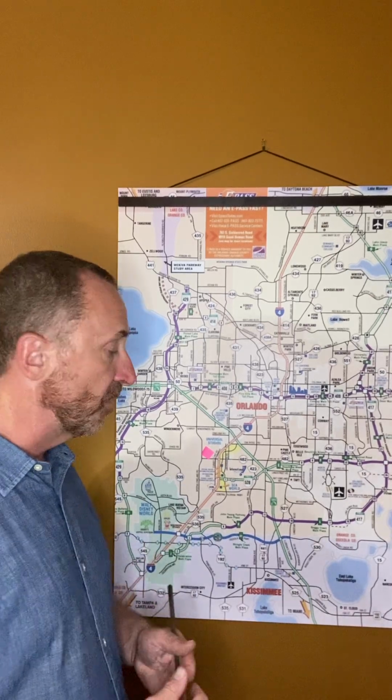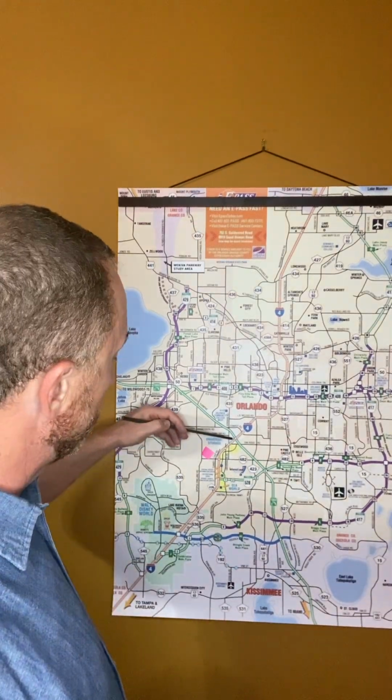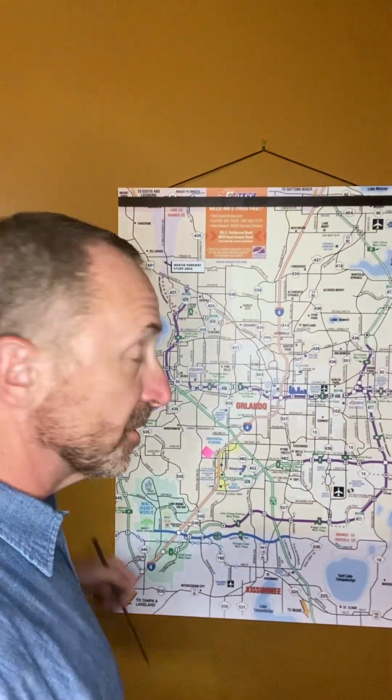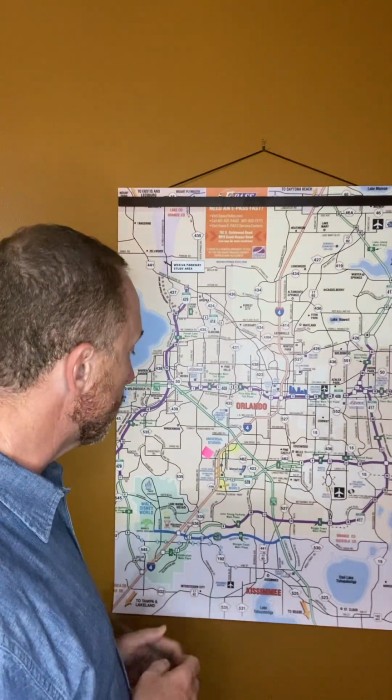There's also the Orange County Convention Center within there. If you look at going on I-4, if you go west, it's going to take you to the Tampa-St. Pete area. If you go east on I-4, it's going to take you over to Daytona Beach, the world famous beach for Daytona Beach, as well as the Daytona Beach Speedway, where the Daytona 500 occurs yearly.